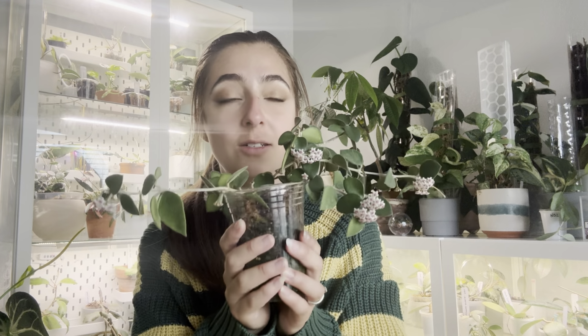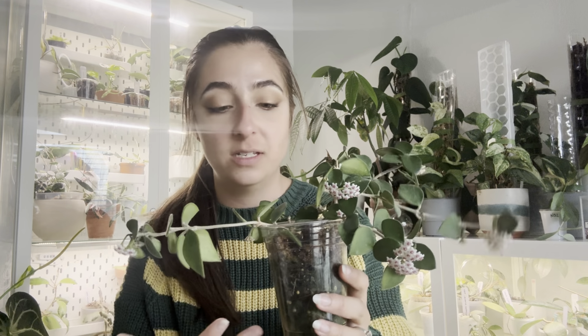But if you haven't seen it already on my socials, my Hoya pubicalyx, my Hoya lacunosa... my Hoya nummularioides is blooming like crazy. And if you want a Hoya, oh my gosh, I can smell it from here. It's so good. If you want a Hoya that is going to bloom for you reliably every single year, no matter what size it is, please do yourself a favor and get a Hoya nummularioides. This is just gonna be like a PSA for this plant because I cannot recommend this plant enough.